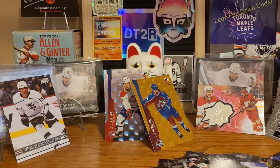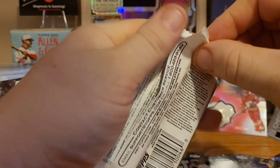Okay. So anyways, now we're on to this spinach hunt. Still going with this. This will never stop. I've committed to this and I'll keep doing it for the rest of my life until I own every single spinach card out of the Allen and Ginter set.